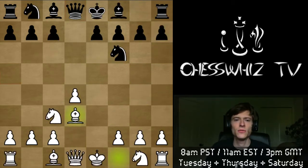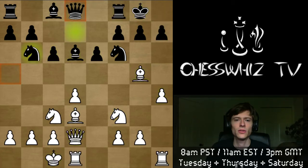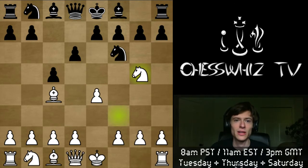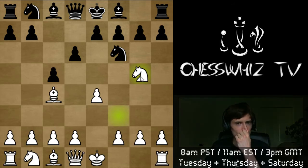Do you see this move? Wait, there's no knight g5 in here. Knight g5 was never played, congratulations, but it was played in this game way too early. We're going to see a theme, I have a feeling, of way too early knight g5s. This is a bad move, guys, I think.